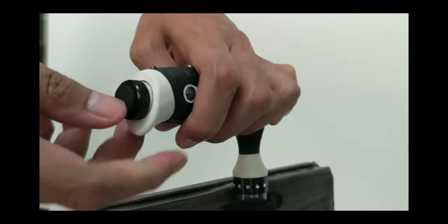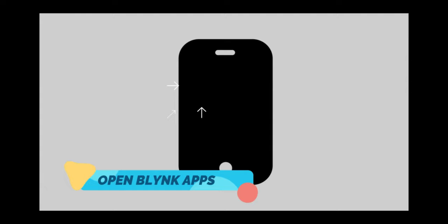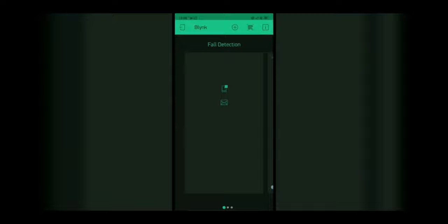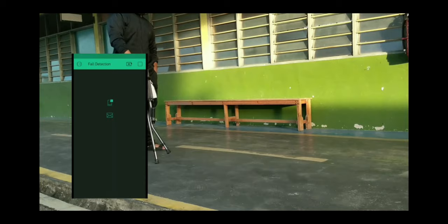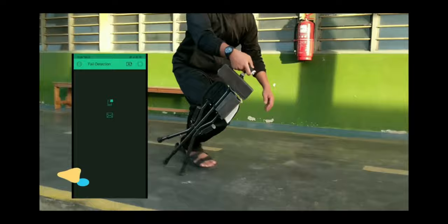So now, I will explain to you how the smart walking stick fall detection system operates. We open the Blink app and select the fall detection. Then open the hotspot of our smartphone for the Blink app to be connected with the device. If the device detects a huge impact of vibration from the walking stick user, it will show a notification on the Blink app and send a notification email to the relative members.